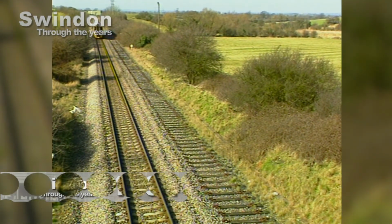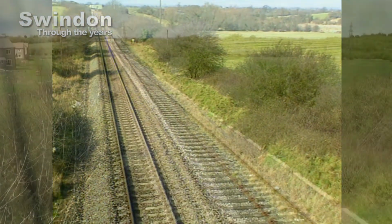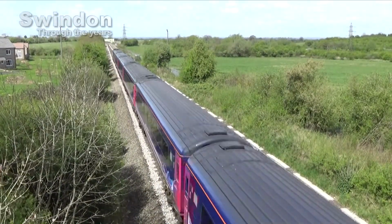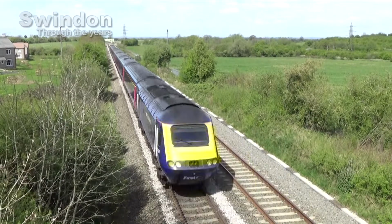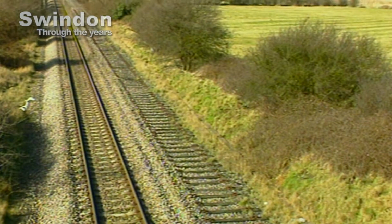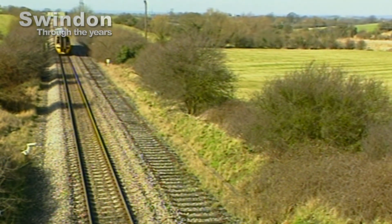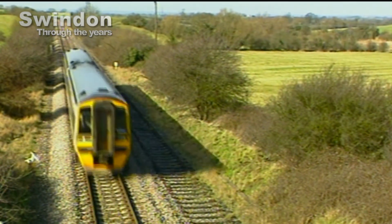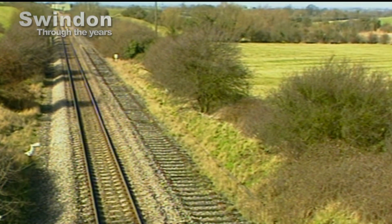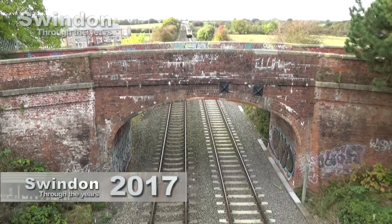A diesel multiple unit hurries towards Swindon Station. As we turn the clocks forward, we see a high-speed train on the restored double-track formation. The images are significant because as we turn back the clock, we see the railway was just single track back in 1994. In fact, the double track was originally removed in a bid to save money on maintenance back in the 1960s.